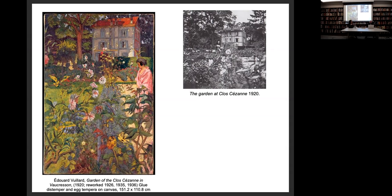And I'm going to ask you to follow her gaze as I move the arrow to the other woman who is hidden in the flowers. Can you see the face of this woman and her body here? This is Lucie in 1920.